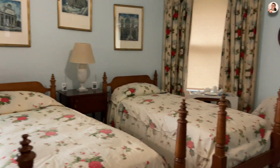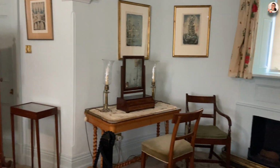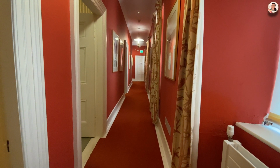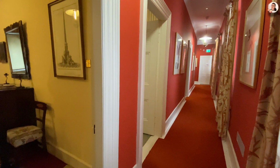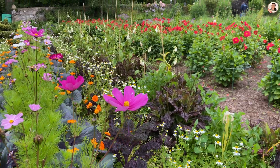This is called Blue Room. After touring the castle rooms, we are out to witness the beautiful garden.